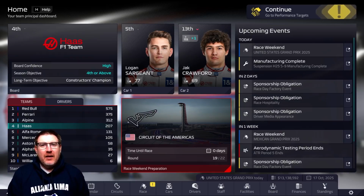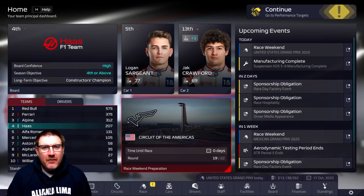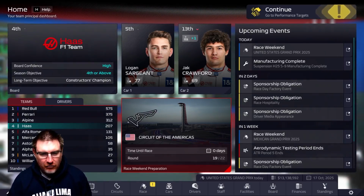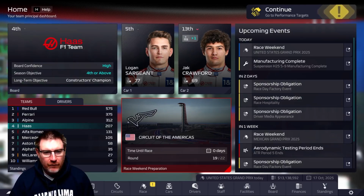Hey guys, I'm Aussie Villain and welcome back to Kicking Haas. Today we have our final home race in Austin. It is the Circuit of the Americas American Grand Prix, and well, let's really hope we can put on a little bit of a show for the home fans.